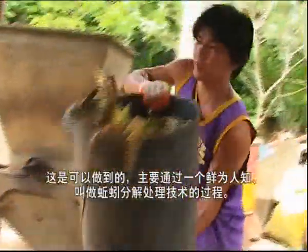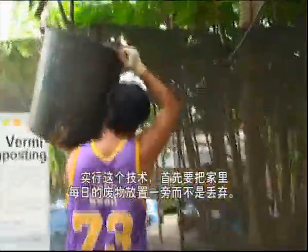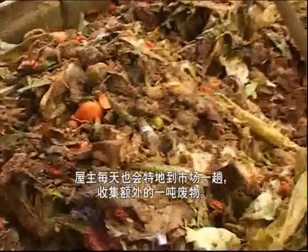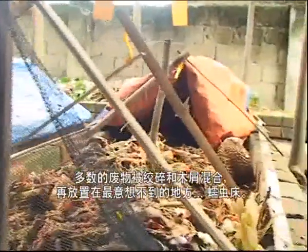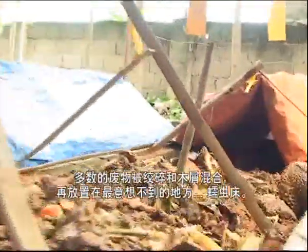What happens during this process is that the home's daily refuse is put aside instead of being discarded. The owner also makes a special trip to the market every day to collect an extra ton of rubbish. Most of the scraps are shredded and mixed with sawdust before placing in the most unexpected of places: worm beds.